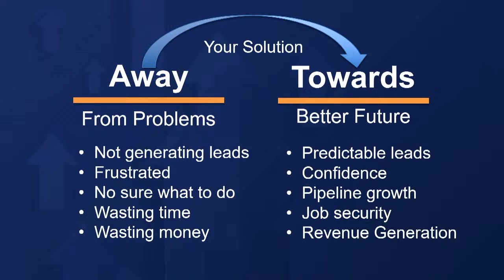They feel like they're wasting time. They feel like they're wasting money. But by working with Vindy Digital, we can help them have more predictable leads, have more confidence that when they spend money online, they're going to get good results. They're going to have better job security. They're going to generate revenue for their business.